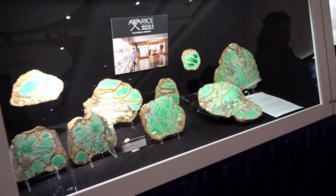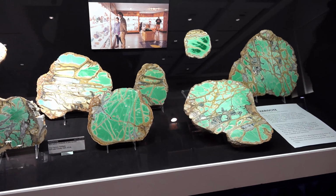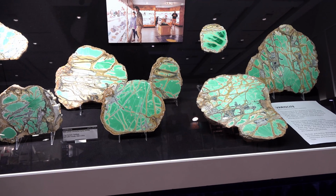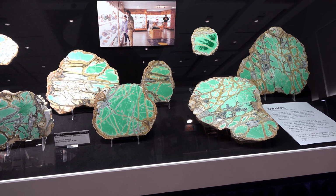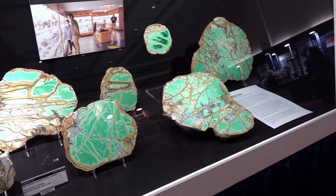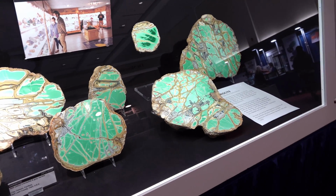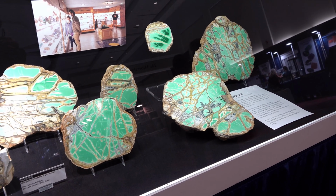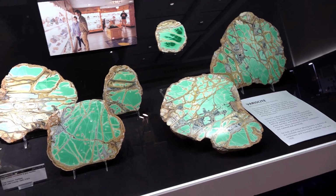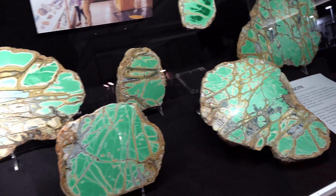Here's the Rice Museum of Rocks and Minerals from Hillsboro, Oregon. And these are all variscites, I believe. The slabs of them. It's really cool. It's a beautiful color. It's a beautiful, what's it called? That green stone from Australia. I forgot. I was going to compare it to that.